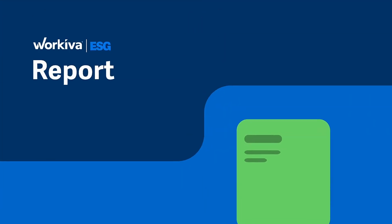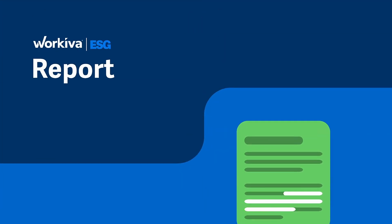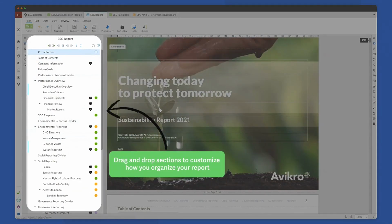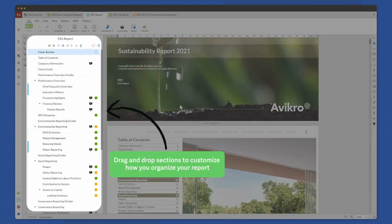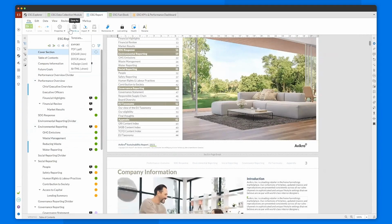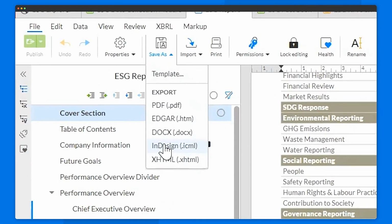To get started sharing your ESG story, let's explore the Workiva ESG report. This is your core collaboration hub to produce your externally facing sustainability report. You can publish a full range of ESG data with InDesign integration for ESG reporting that's fit for purpose.